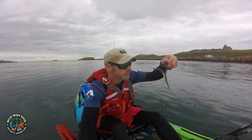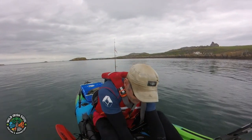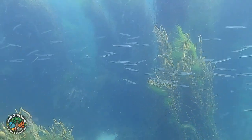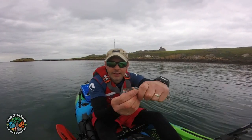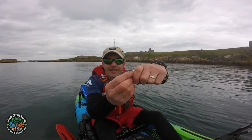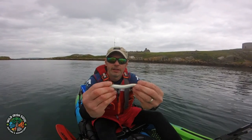Got a little sand eel. Sorry, buddy. Whoops. So these are bait fish that the mackerel feed on, and lots of other fish as well. Pollock, cod. I've never caught one before. A gorgeous little fish. So that's a sand eel. Beautiful little thing.